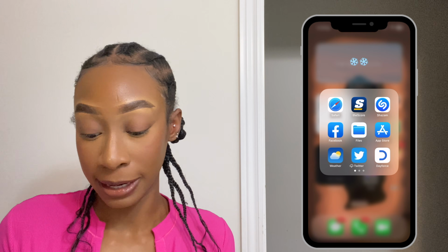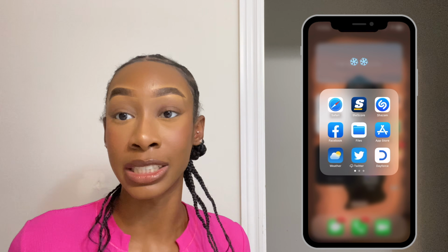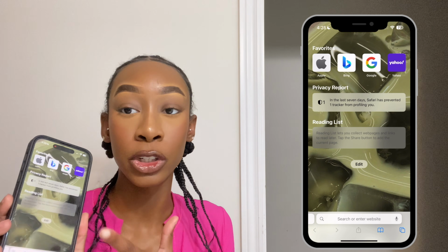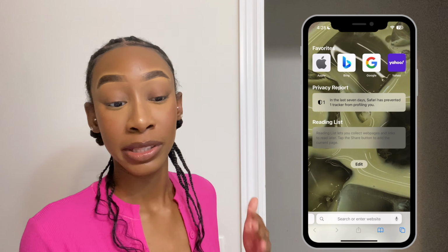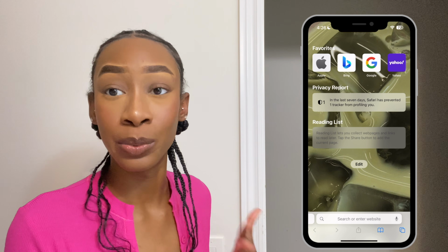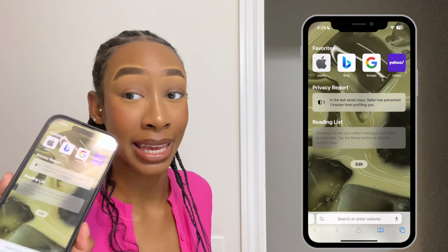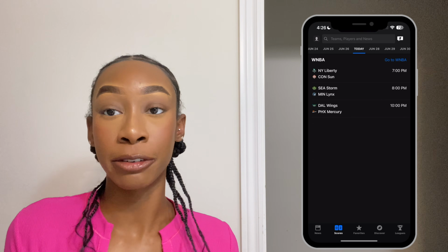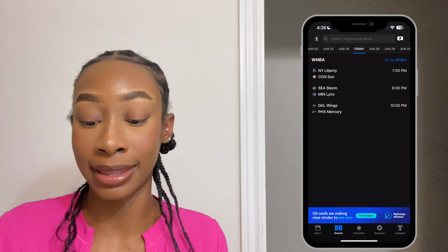I have Safari. Okay, something really cool that I just realized about Safari is that you can choose your background. I just put this really pretty picture of a matcha latte, and I just didn't know you could do that until recently. You can literally put a picture. I have the Score, which is really nice. I only really use it for when the NBA is going on, but the season is over.